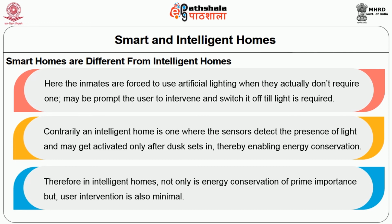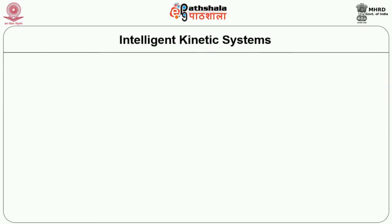Have you come across any building or house which has commissioned these systems? Yes. Apart from regular kinetic systems, there are advanced versions of kinetic systems which also incorporate intelligent systems. Let us have a look at what they are and how they function.